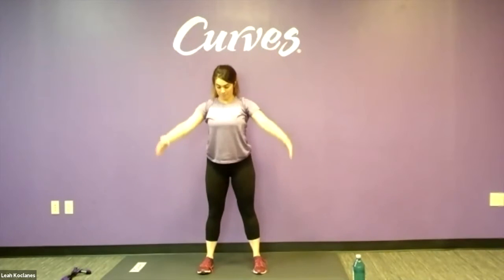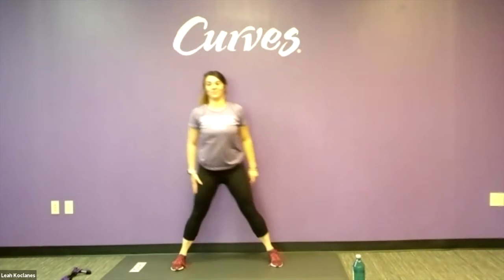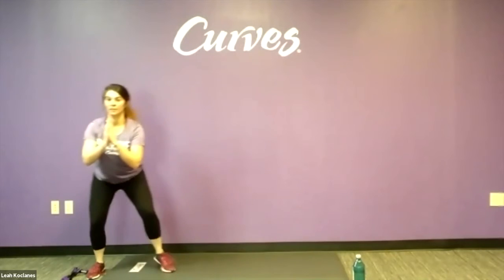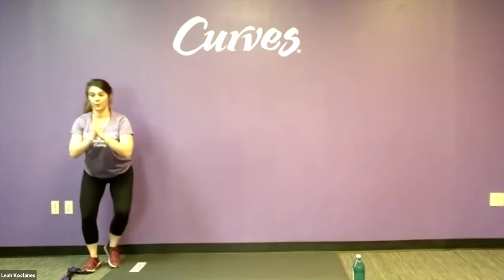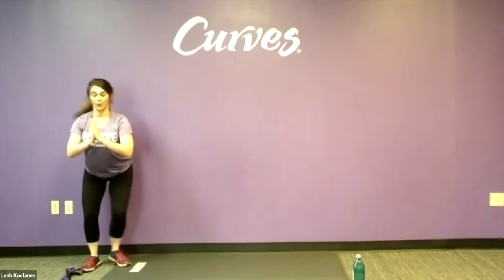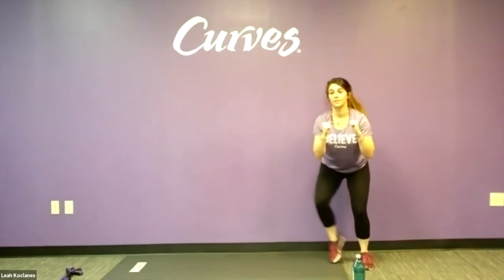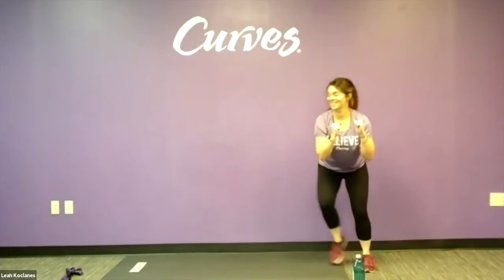Change stations now. Let's do a cardio move, side squat shuffles. We're going to go to one side here, lower into a squat and take 3 steps to the right and then 3 steps back to the left. The idea is to stay low in that squat as we shuffle back and forth throughout the whole time, because staying low in that squat means we're working our glutes, our hamstrings, quadriceps, and hip flexors. Shuffling back and forth just means we get to add a little cardio and get our heart going. Change stations now.